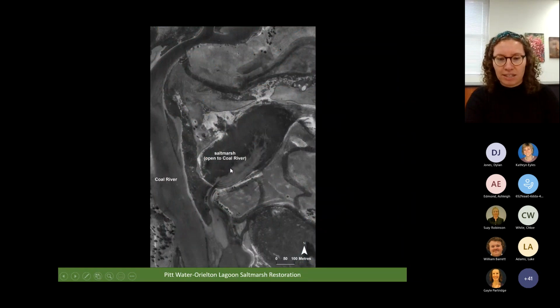So this is a picture from 1966, and you can see that that man-made levee was nearly completed then, but there was still water coming through. But there's that beginning of that eroded section there. It's just some context from history.